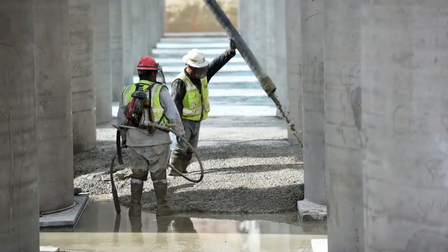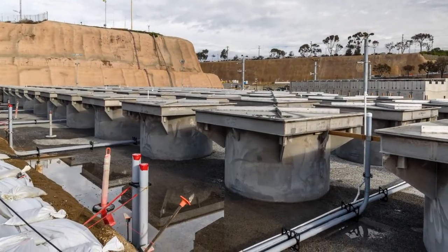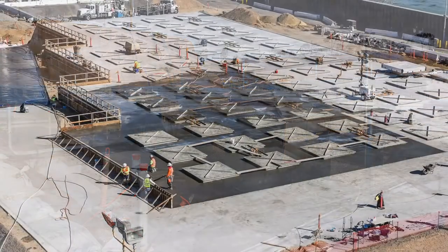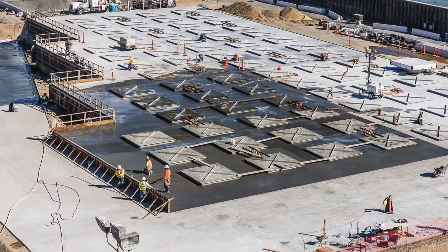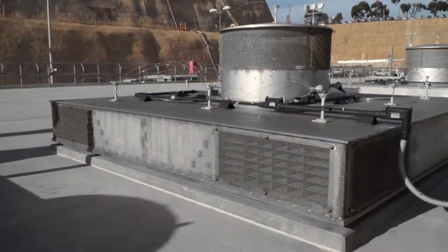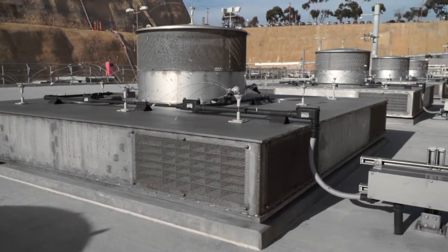Then, the dense concrete was poured to surround the CECs, creating a concrete monolith. Finally, the entire structure was topped with a 2-foot-thick reinforced concrete pad. The Holtec UMAX spent nuclear fuel dry storage system now holds 73 canisters of spent nuclear fuel.